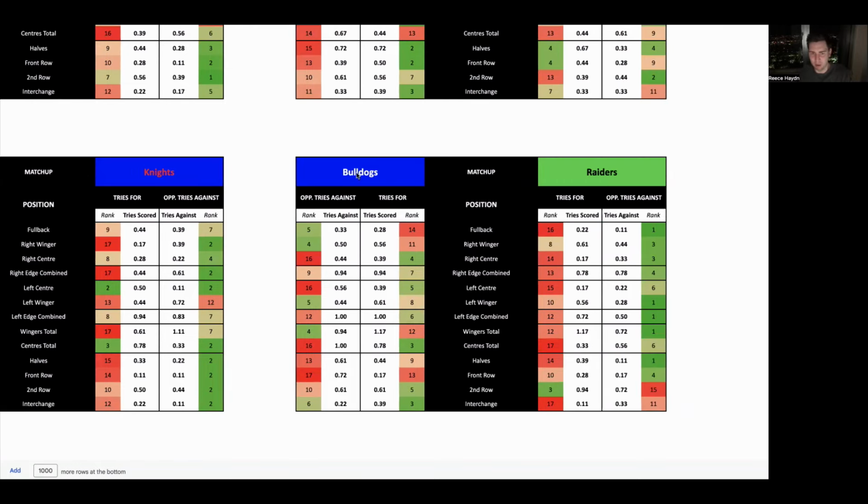And then final game of the round, Bulldogs versus Raiders. With the Bulldogs, first of all, the centers is where I feel like the tries are going to come from. Bulldogs ranked 3rd in tries through centers. Raiders concede the 2nd most tries. And it's interesting here, if you look at this, through left center they're ranked 16th, and through right center, ranked 16th, but they don't give up tries to the wingers.